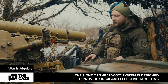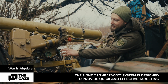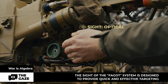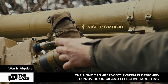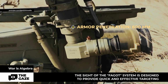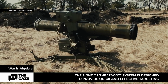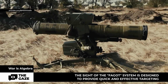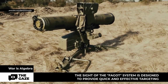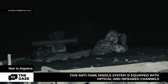This is the missile itself. This is the launcher. Here you can see the horizontal guidance, the vertical guidance, and the sight itself. In the event of a direct hit, the missile penetrates armor up to 600 millimeters thick. That is, the forehead of a T-70 tank turret with 410 millimeters of armor will not withstand a missile fired from a Faggot ATGM. Moreover, the enemy's equipment is under the gun around the clock.